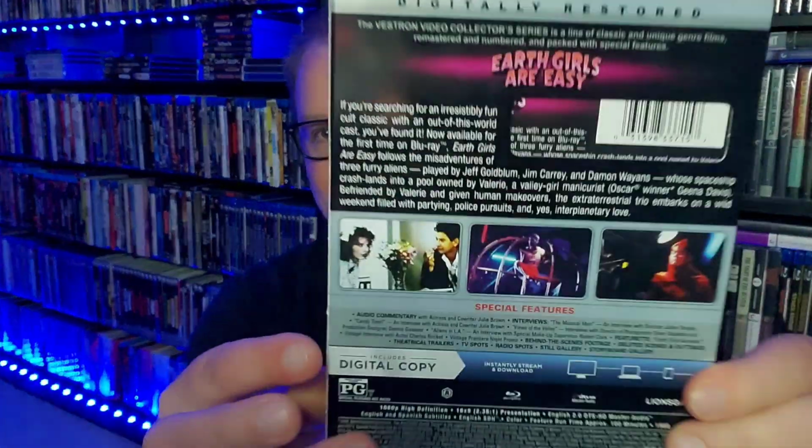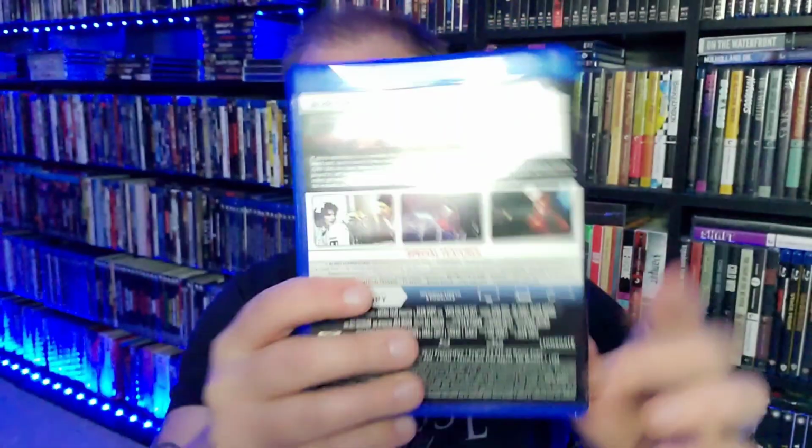Let's get into talking about the packaging a little bit. I just love the work that Vestron Video does with the artwork. We'll show the inside. No reversible cover art or anything like that, but they do have a digital code in here. They do have disc art. And yeah, it's just a really nice release. I do enjoy this release by Vestron Video. So yeah, that's the packaging. It looked absolutely fantastic. I thought the Blu-ray transfer was great, and this is the first time this movie has been on Blu-ray.